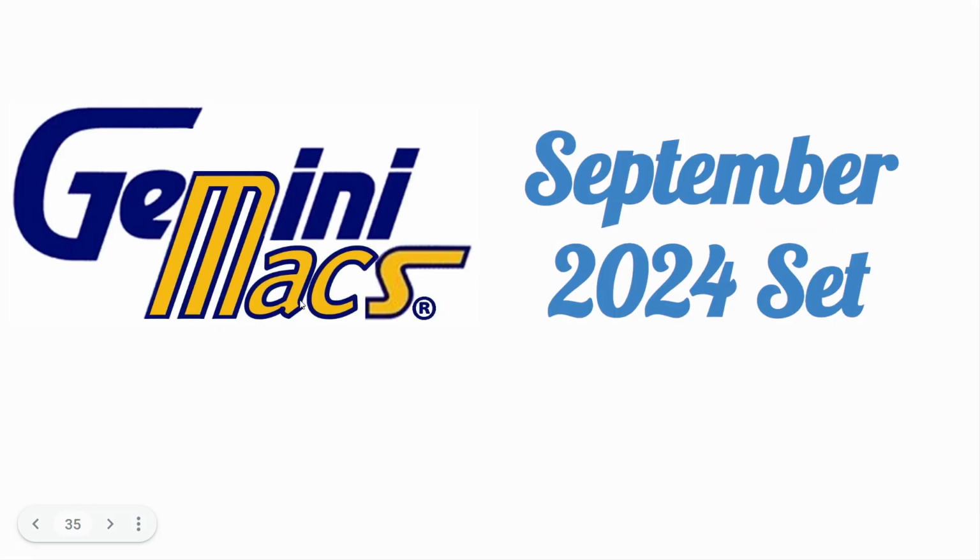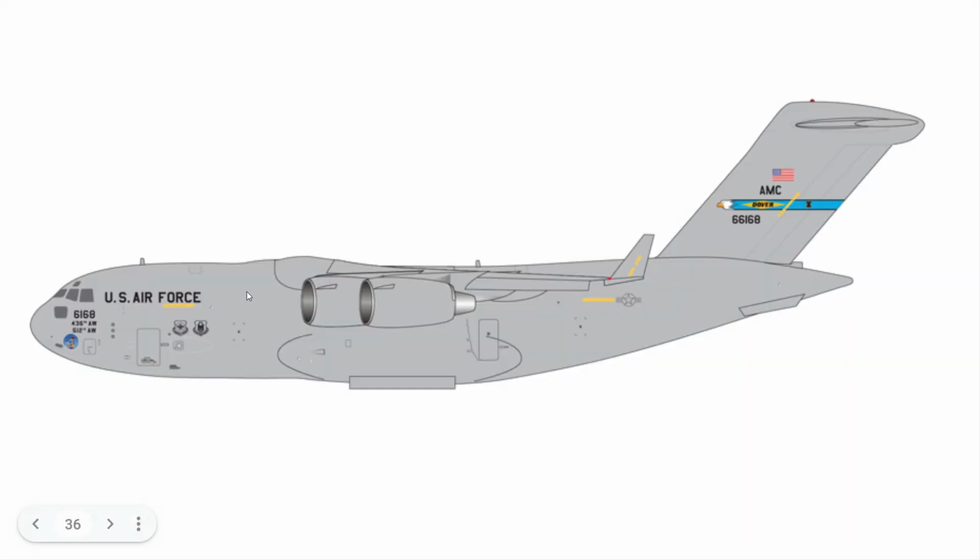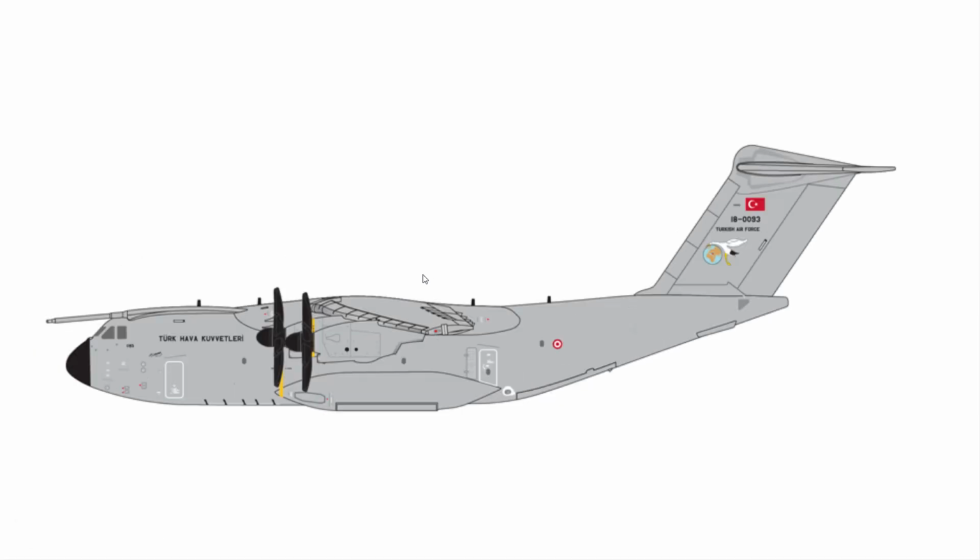And Gemini has announced some military aircraft. So here are some Gemini Macs releases. They announced the C-17 from Dover Air Force Base. So it's great to see another one of those. I know these are somewhat popular. They've also announced the Turkish Air Force E-400M. So that's a really great release there. And I've seen a lot of good comments about that release.